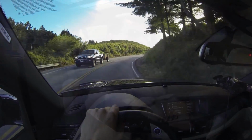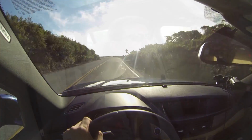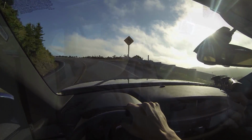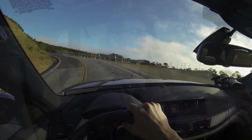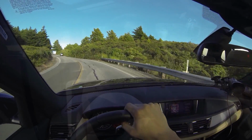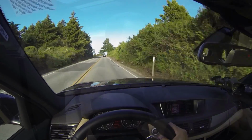On the downside, again, however, everything must come with a positive and a negative. On the downside, for some reason, BMW has not programmed this ZF 8-speed to hold your gears. So it will upshift and it will downshift for you if you apply full throttle, or if you're about to hit the rev limiter, it'll go ahead and upshift for you.